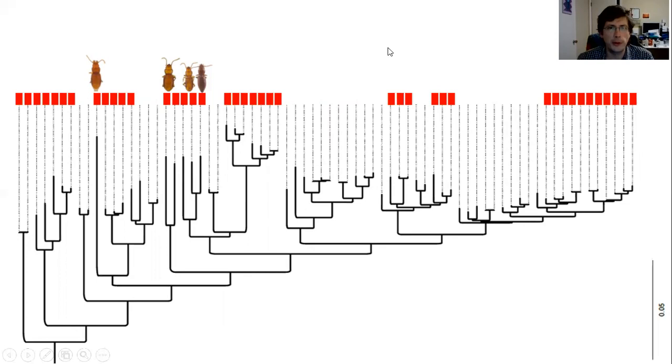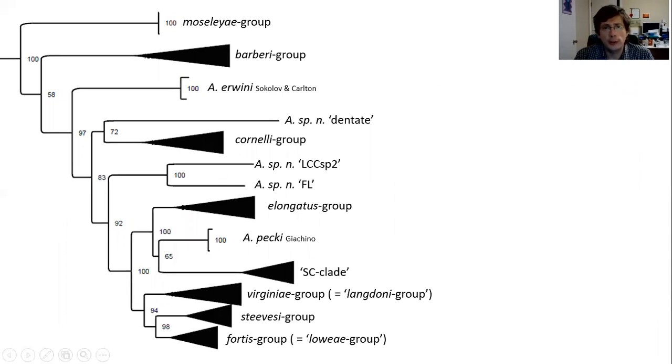And here's the same tree with the larger clades collapsed, just to make it easier to read. These are ultra-fast bootstrap values at the nodes. Oh, and I forgot to mention, this is a maximum likelihood tree from IQ-TREE. There's a lot of interesting stuff here that I wish I had time to talk about, but I'm just going to point out three interesting clades.